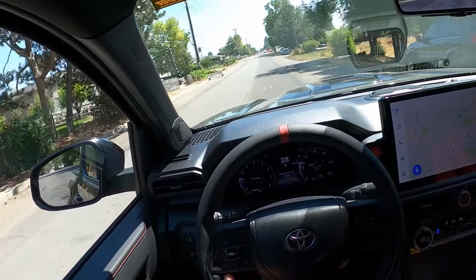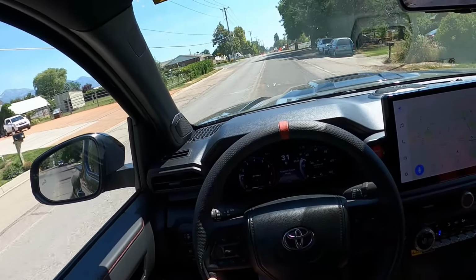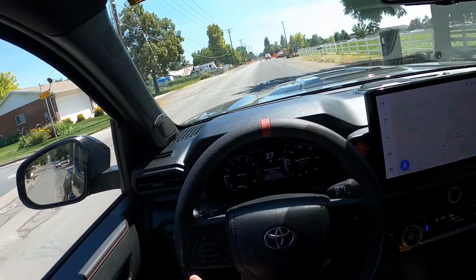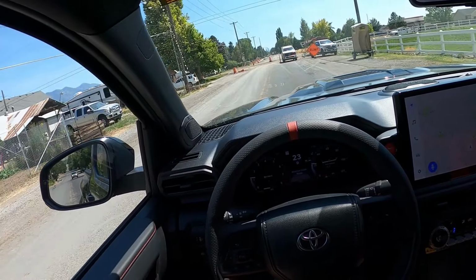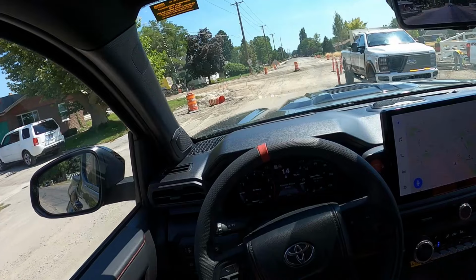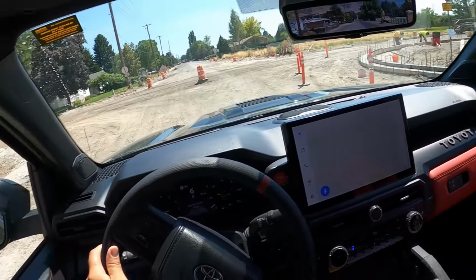I don't know. I think it really is going to come down to what you're looking for. The Ranger Raptor's got the most exciting engine. This, the torque is fantastic. So I think that's a huge, huge plus. And let's just go extra slow through here. I know I said I wouldn't, but I don't have any other way to get back that I know of.